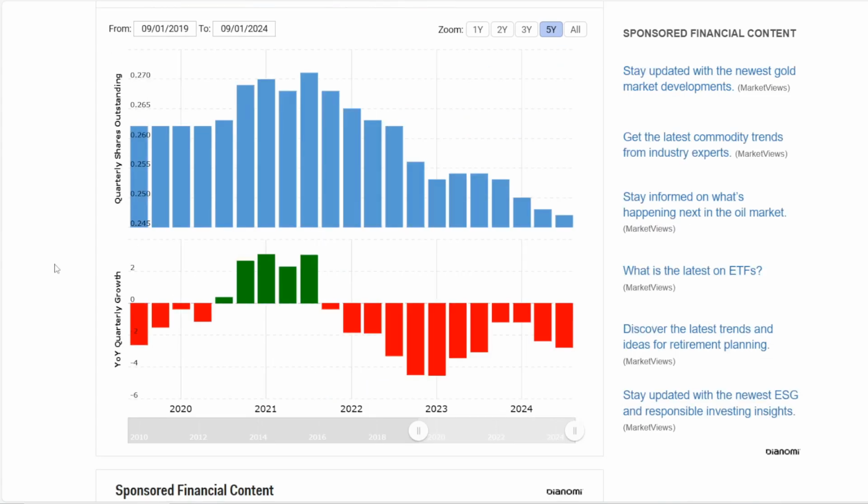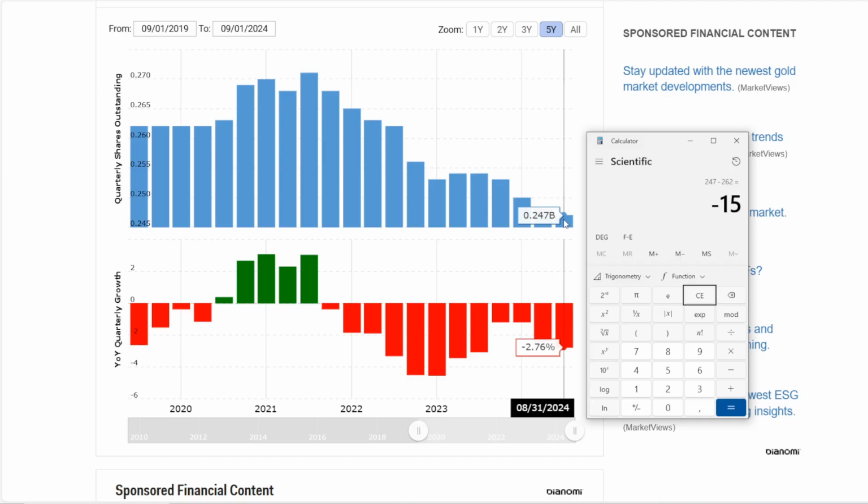Now third one is number of shares out, so we'll check the first and last quarters of number of shares outstanding and see how much of a percentage that number was decreased. So back in 2019 the number of shares out for FedEx was at 262 million, and with the most recent number we have it at 247 million. So in 5 years FedEx bought back around 15 million shares, which is a decrease in shares out of around 5.7%.